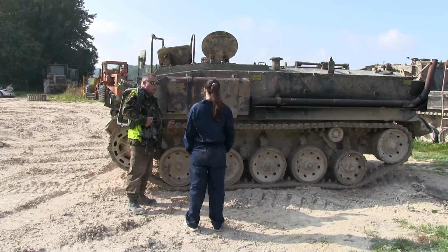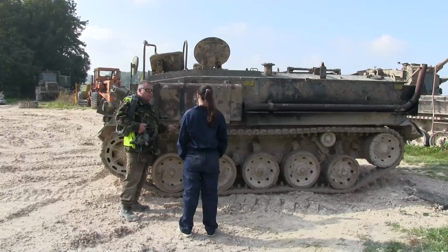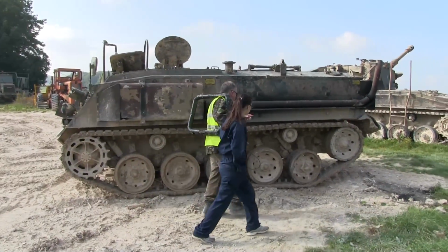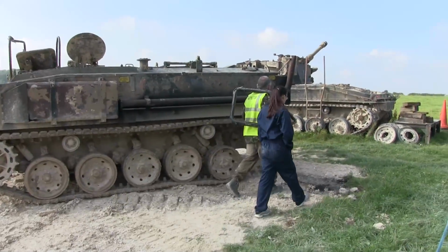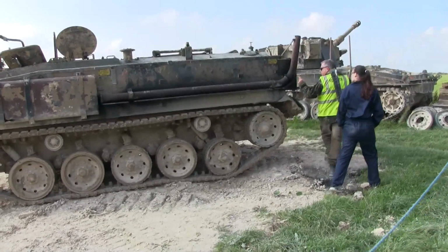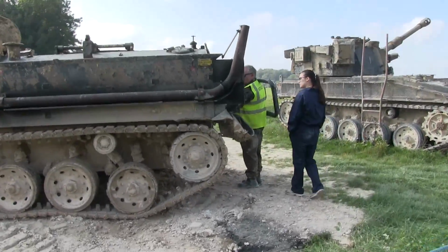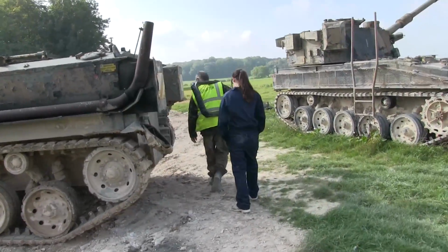Rita's just doing first parade in the vehicle, which, apart from checking oil and temperature, is a visual inspection to make sure that she is happy with the machine. This is an essential part of being a tanky and doing it properly, is to make sure the machine you're driving is in good nick.